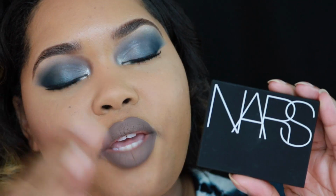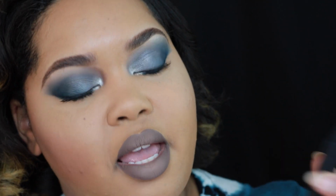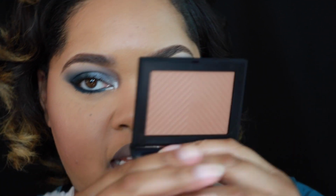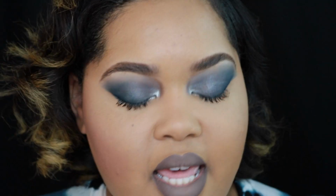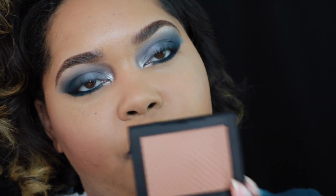Casino is described as a color for medium skin tones. You guys know NARS's classic packaging. Very soft, kind of prone to getting dirty, but hey, this powder has 0.28 ounces of product or 8 grams. It does come again with a mirror, and here is the design of the bronzer. It has the really pretty lines going each way. This is like a powder gelée bronzer. This bronzer retails for $40.